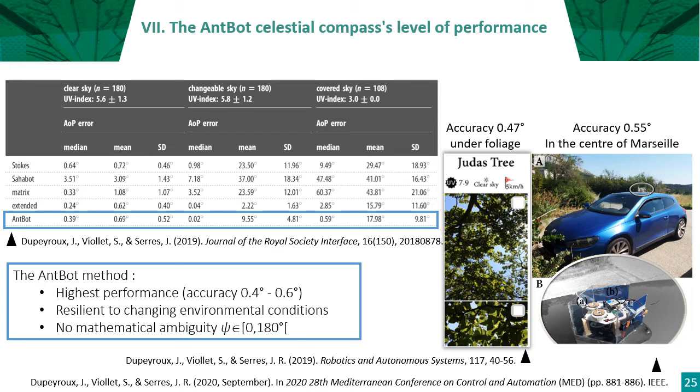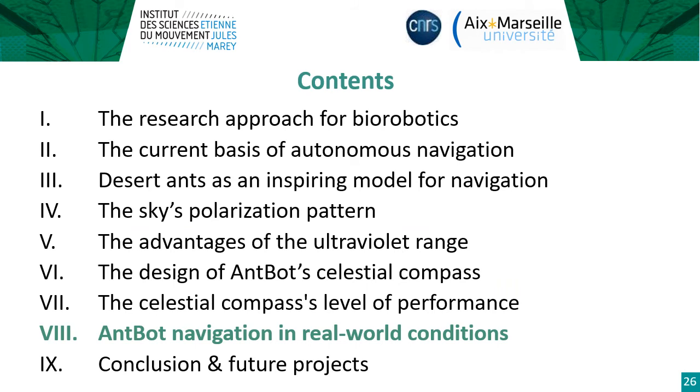In conclusion, the AntBot method has three major advantages over existing solutions in optical heading detection. First, an accuracy from 0.4 degree to 0.6 degree. Second, resiliency even in poor weather or under foliage. Finally, no mathematical ambiguity, it does not require an arctangent function to compute the heading. Next, I'm going to talk about the AntBot navigation system working in real-world conditions.